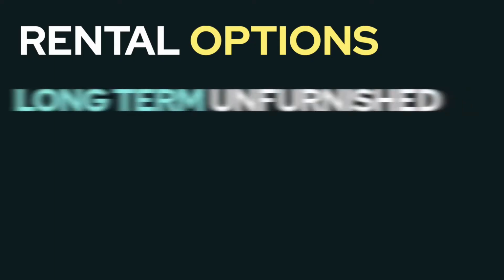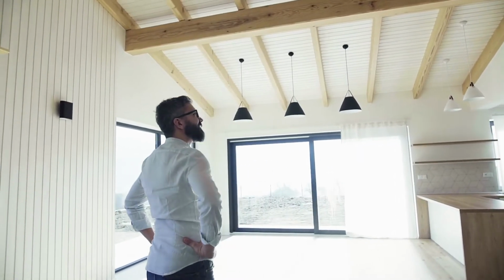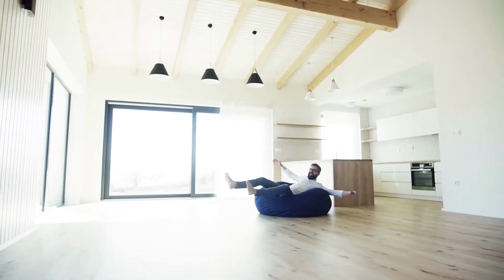We'll start with the more conservative, generally, the long-term unfurnished rental. Typically, a rental would be 12 months or longer. You get a tenant in, you don't have a whole lot of repairs or interaction or lease questions or vacancy or whatnot, and those people are generally great and good to go for at least 12 months.